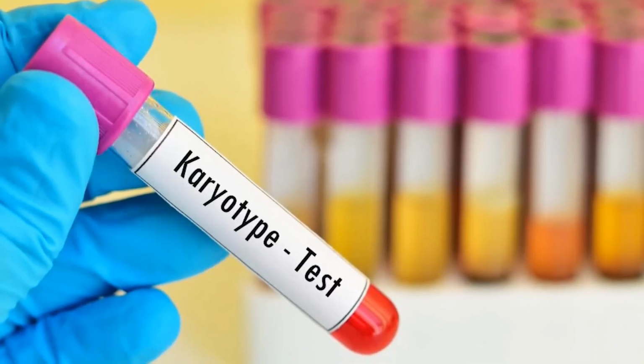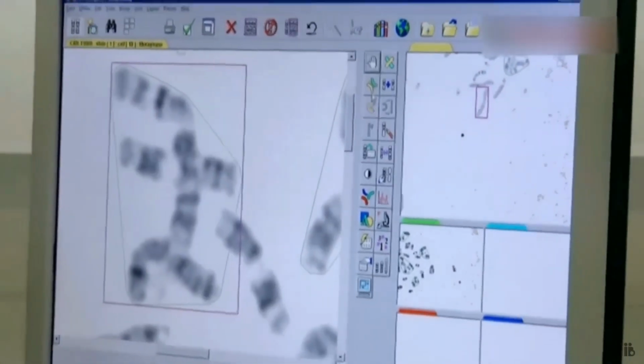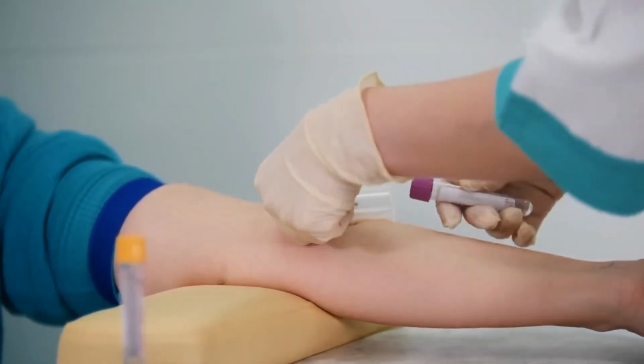But how did we even get to know this? The simple answer is we counted our chromosomes through a process called karyotyping. And karyotyping is basically a laboratory technique used to examine the number, size, and structure of chromosomes in a cell. But how does it work?